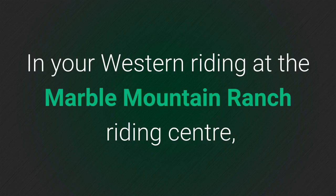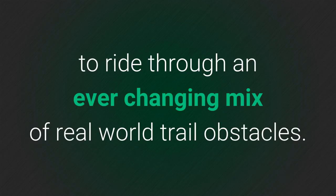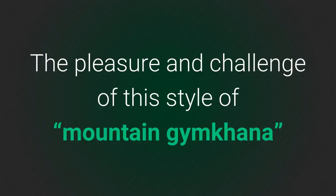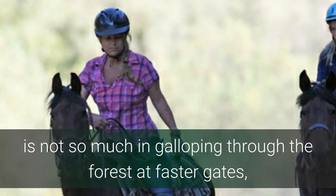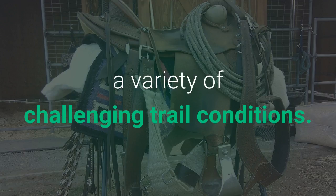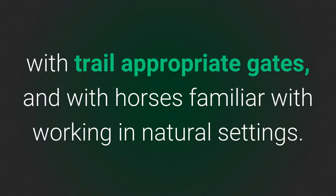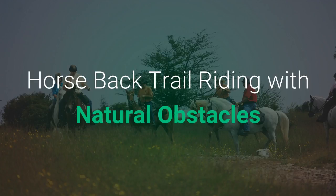In your Western riding at the Marble Mountain Ranch Riding Center, our trail courses will provide you with the opportunities to ride through an ever-changing mix of real-world trail obstacles. The pleasure and challenge of this style of mountain gymkhana is not so much in galloping through the forest at faster gaits, but in the communication between horse and rider while successfully negotiating a variety of challenging trail conditions. All of this is done in spectacular wilderness setting with trail-appropriate gaits and with horses familiar with working in natural settings. Horseback trail riding with natural obstacles.